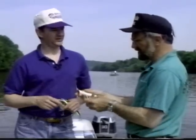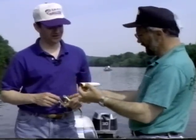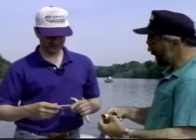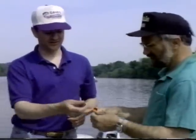Now, this is a surf plug. This plug also has some rattle in it, yeah, which is real important to make that noise and get the fish excited. Right. Now the Zara Spook, you just walk the dog back and forth. We've had good days on the Zara Spook. Again, in chrome patterns, chrome and silvers and blacks. That's one of my favorite.